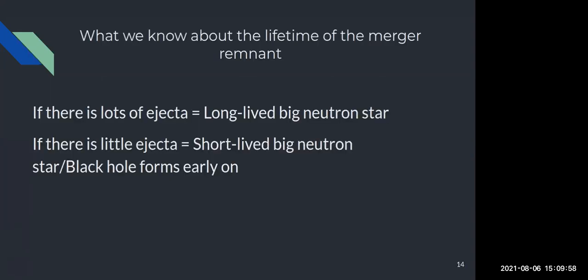What we know about the lifetime of a merger. If there's a lot of ejecta, then there will be a long-lived big neutron star, which means that it can form into a heavy neutron star earlier on, and then a black hole later on. If there's a little ejecta, it will be a short-lived big neutron star, and it will form into a black hole earlier on.